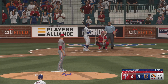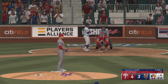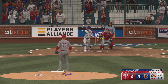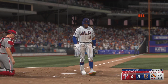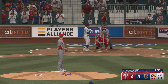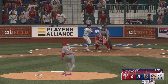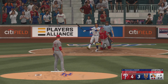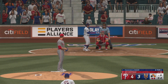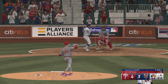Perhaps not quite ready to hit. First 2 pitches by him for a couple of strikes. Now back is against the wall. He's going to have to figure something out and figure it out quickly. Outs, tying and winning runs on base here in the last half of inning number 9. The Mets down to their final strike.